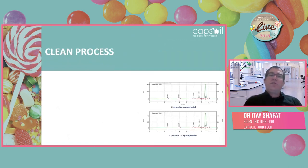The process of producing the Capsoil powder is a very clean process. We don't use solvents, we don't use chemicals in the process. This is important. You don't want to worry about carryover of solvents or chemicals into your gummy. There are just none in Capsoil powders.